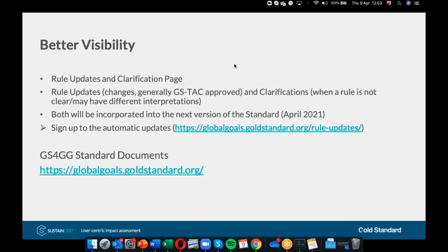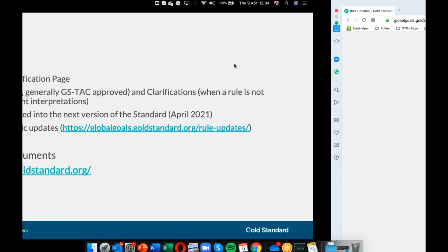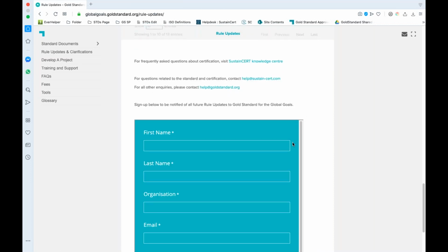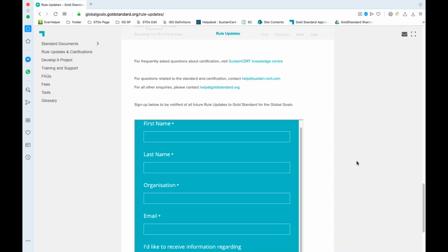As a general principle, both of these announcements will eventually be incorporated into the next version of the standard. That's expected to be April 21, though it might be before then. I'll show you the page. On the bottom, there's a form. It's been newly updated. It's a form that you can use to share your details with Gold Standard and sign up to automatic rule updates. It has been changed because people, and I count myself in that number, have struggled with these emails going straight to spam. So if you're not familiar with this, please do sign up.